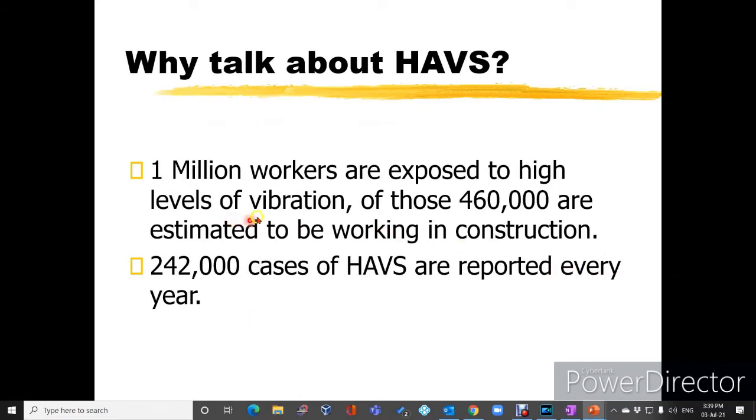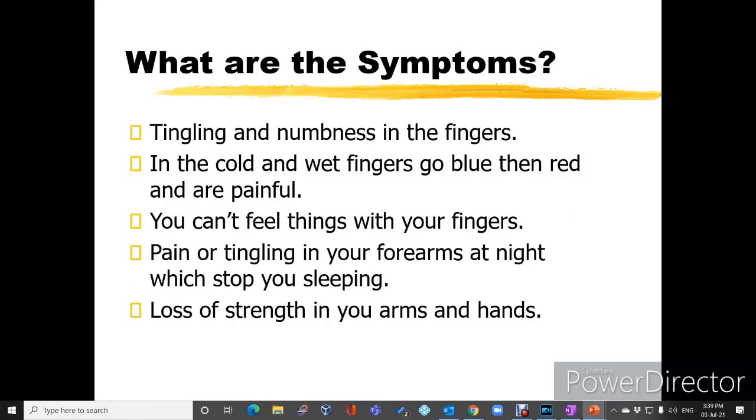So approximately 1 million workers are exposed to high levels of vibration. Of those, 460,000 are estimated to be working in construction, which is not really surprising. 242,000 cases of HAVS are reported every year. That is surprising, but that was based on November 1999, so it's quite old, but I'm imagining it's still quite predominant. So what are the symptoms?